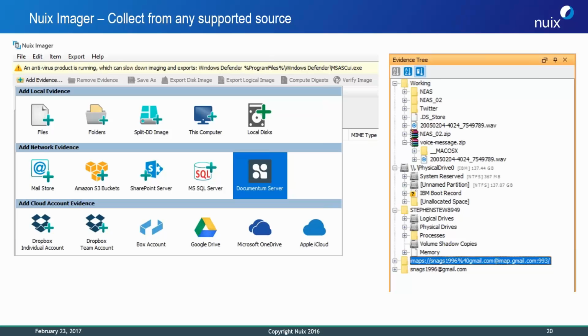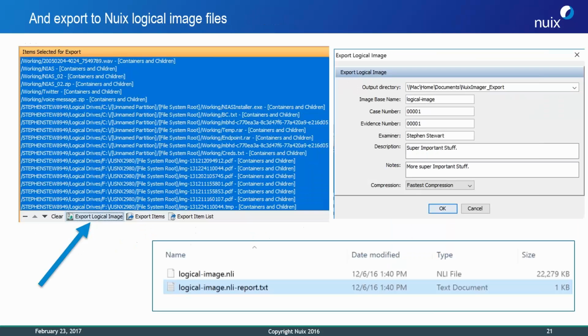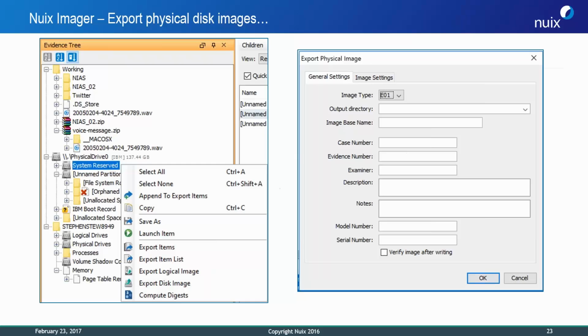So I guess with Imager itself, what we're offering our clients is we're able to meet that end-to-end process. Being able to collect the evidence on-site, so if you're an investigator serving a warrant, you could have the Nuix Imager install file sitting on a USB stick, launch it on-site, and collect remotely, and then take it back to your lab for further processing. Being able to export a Nuix logical image file, or even a raw or forensic image, E01 as well.